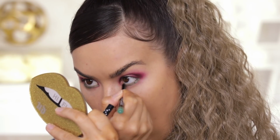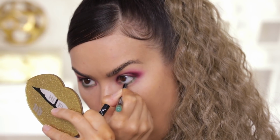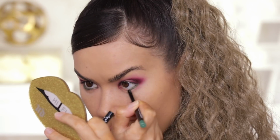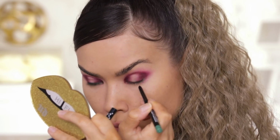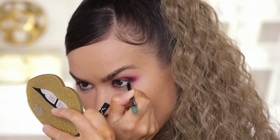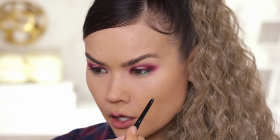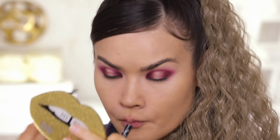All right, this liner looks really nice, but it took a while to actually glide onto my waterline. I feel like I'm putting in a little too much effort here. So although it's good, I feel like it could be better. It's not really sticking to the waterline the way that I was expecting, but the color is cool.